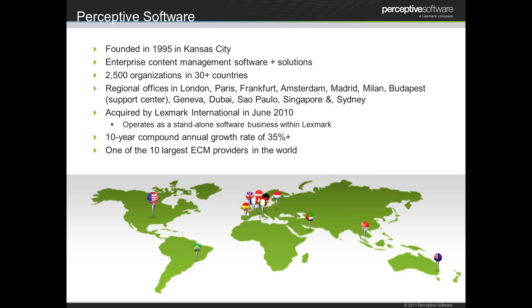And in addition to our global headquarters, which is here in Kansas City, where I am today, we have regional offices in London, Paris, Frankfurt, Amsterdam, Madrid, Milan, Budapest, Geneva, Dubai, Sao Paulo, Singapore, and Sydney. So if you haven't found one of us yet, you're likely to run into one here in the near future.